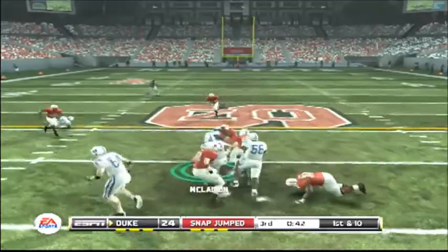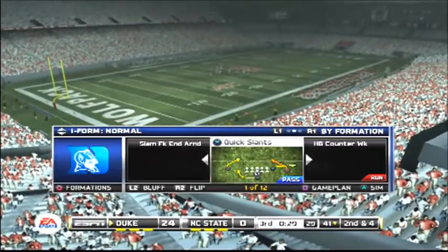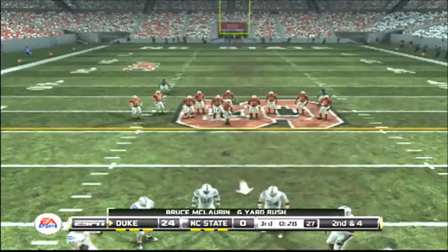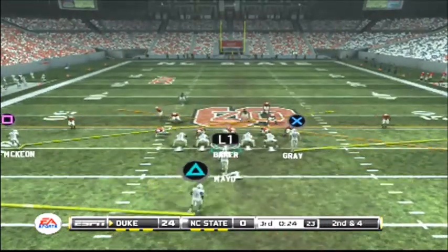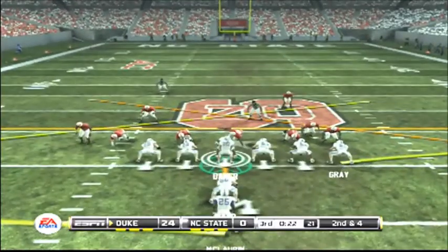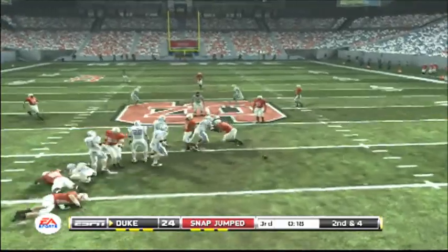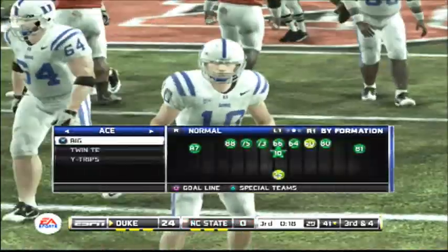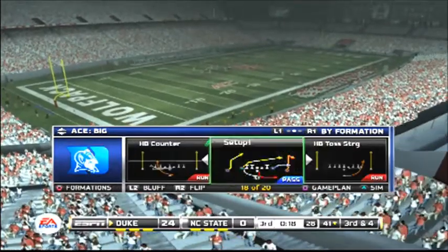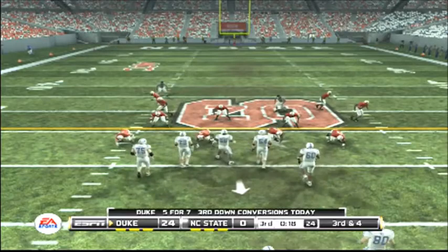Give to the tailback. Tackled after a decent pickup. McLaurin gains around 6 yards on the run. It's second and four. Ball on the 41. Incomplete pass. Number 25 was the intended receiver on the play. Third down. From their own 41-yard line.